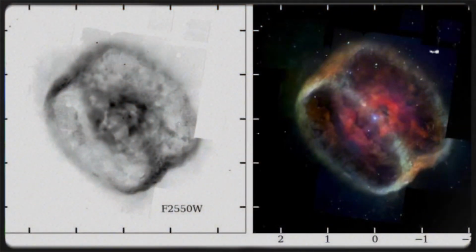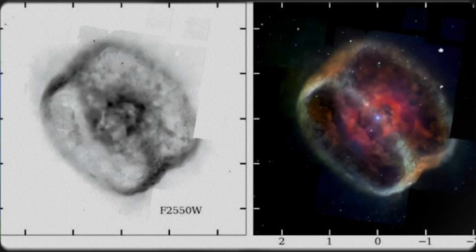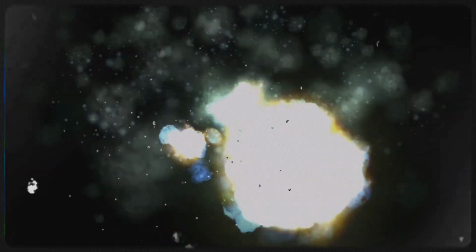Eventually, the giant shed so much material that only its burning core remained, a white-hot remnant that would shrink into a white dwarf. During this dramatic transformation, the star's winds likely shaped the surrounding gas and dust into elegant, thin shells, structures that were sculpted as the winds shifted from violent gusts to a whisper.